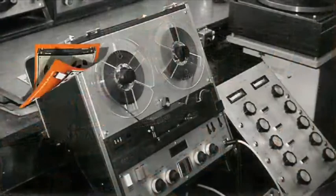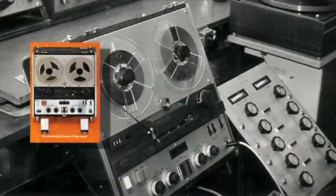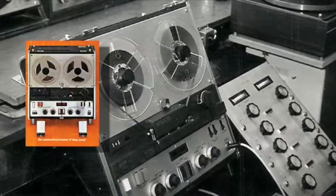Doing recording, I was using the Webcore recorder, and I shortly thereafter moved up to Sony. The first Sony recorder I had was the 600. So I'd like to take you through some of the Sonys I worked with and some of the other units that I thought would be of interest.